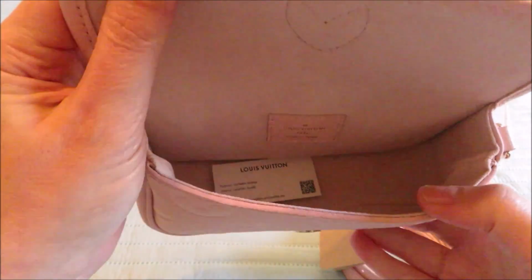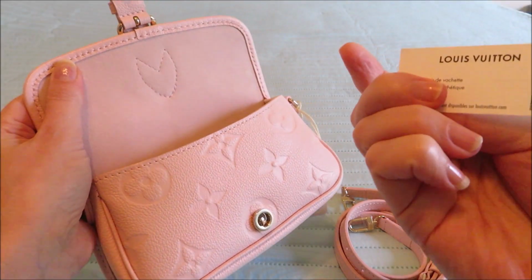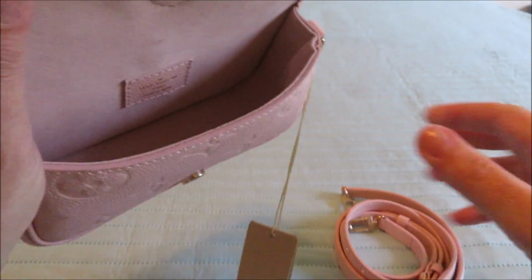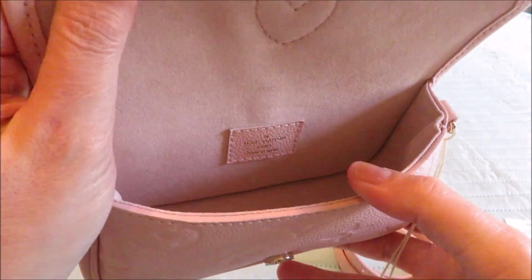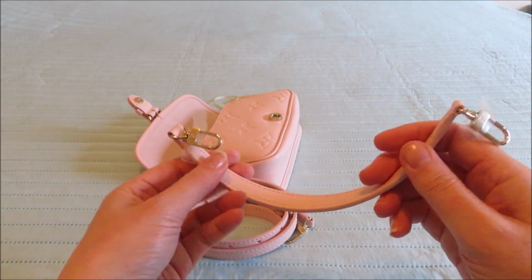There's the inside right there. This one made in Spain. And then I don't know how helpful this would be, but that's what it says right there. But there's no product code. I don't see a product code, but it's the NANO DIANE. And then as far as I know, yes, you get two straps.